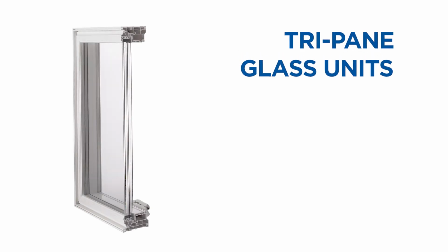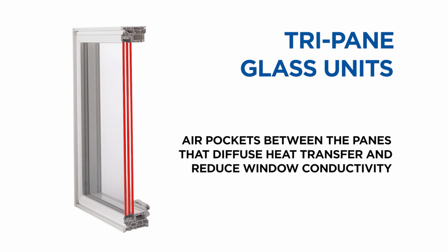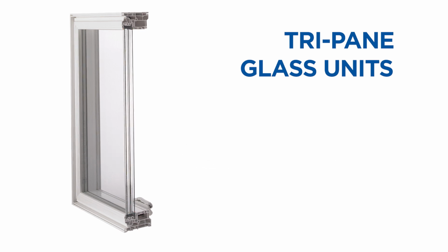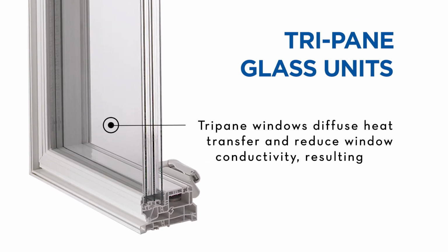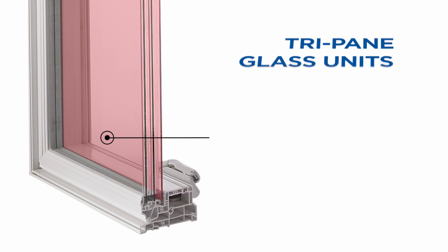A triple-pane glass unit is a window pane, also sometimes referred to as glazing. It is quite literally the sheet of glass separating the inside of your home from the outside. Triple-pane windows come with 3 panes respectively. They are also known as insulated glass units that have air pockets between their panes that diffuse heat transfer and reduce window conductivity, resulting in a better insulated home. They are perfect for Canadian winters.